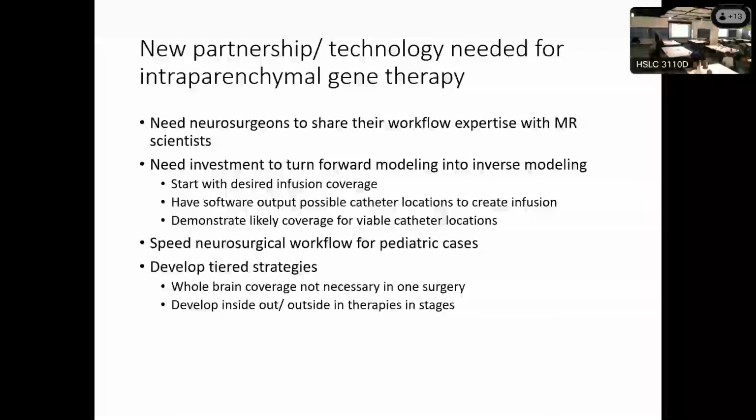We need other parts of your expertise to speed workflows, especially for the pediatric cases, because we're going to need to place lots of catheters to create coverage, and develop tiered strategies, because talking with some of the pharmaceutical companies, we likely don't have to treat the whole brain all at once. We could start treating portions of it and then use other ideas, both inside out and outside in.